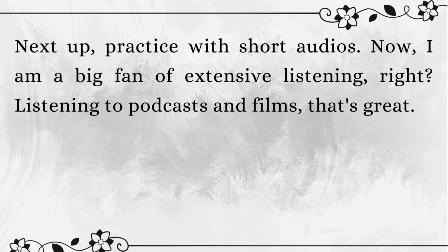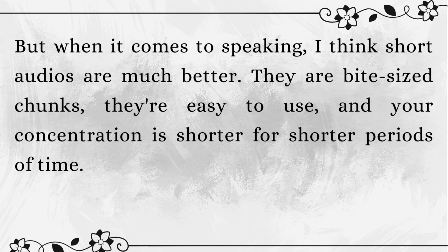Next up, practice with short audios. Now, I am a big fan of extensive listening, right? Listening to podcasts and films, that's great. But when it comes to speaking, I think short audios are much better. They are bite-sized chunks, they're easy to use, and your concentration is shorter for shorter periods of time.